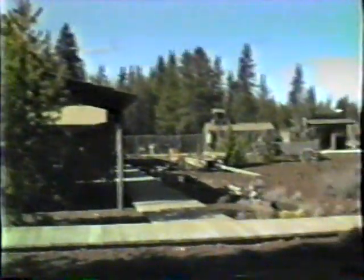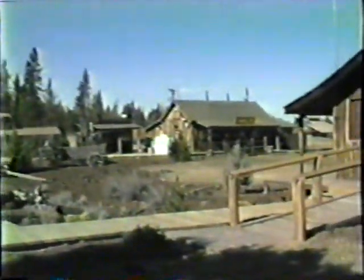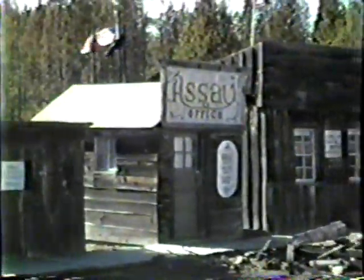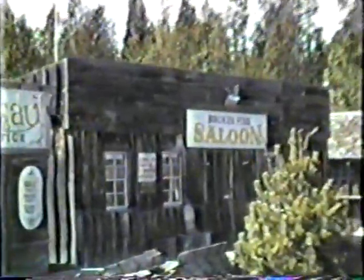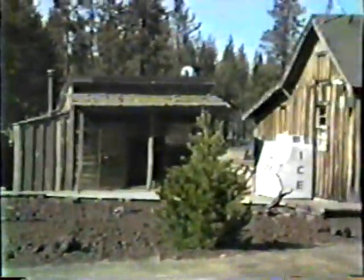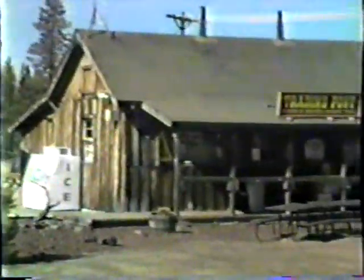Okay, we'll just sweep the area here, and we'll scan around here. Come over here toward the trading post. Here we have a blacksmith shop, and over here we have some of the other little buildings. A Broken Pine Saloon. You can notice this wooden walk around here. Quite unique. And the trading post once again.